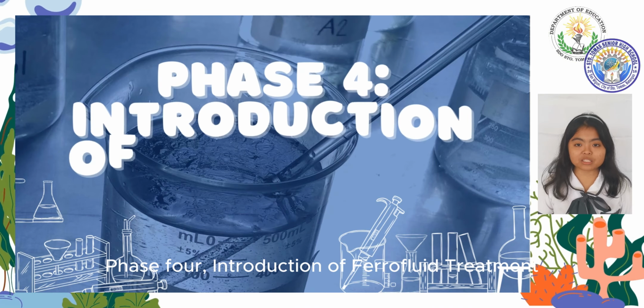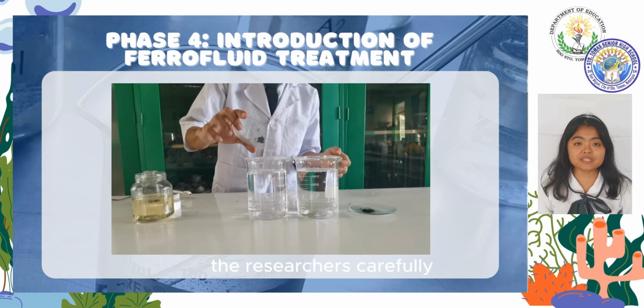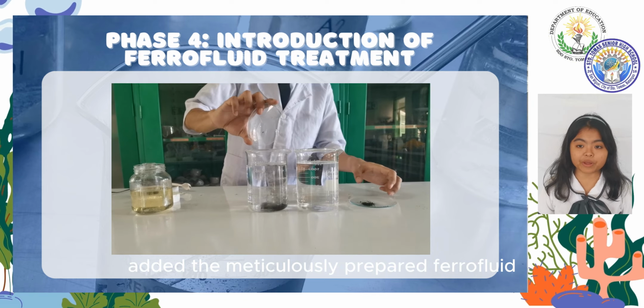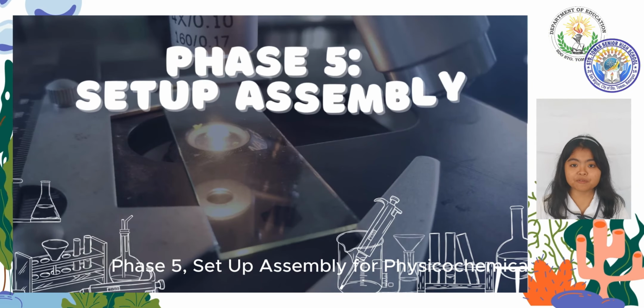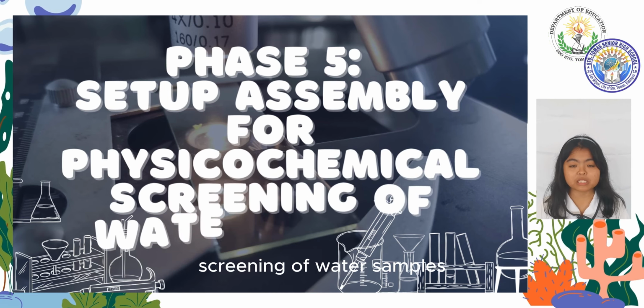Phase 4. Introduction of ferrofluid treatment. The researchers carefully added the meticulously prepared ferrofluid to the water samples. Phase 5. Setup assembly for physicochemical screening of water samples.